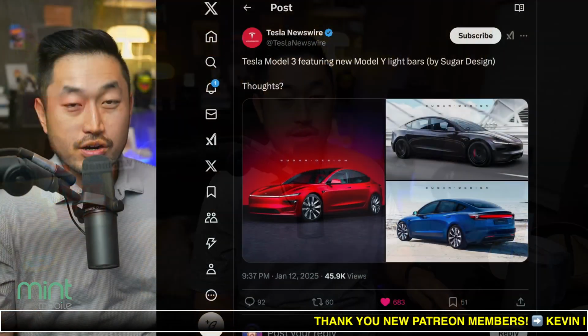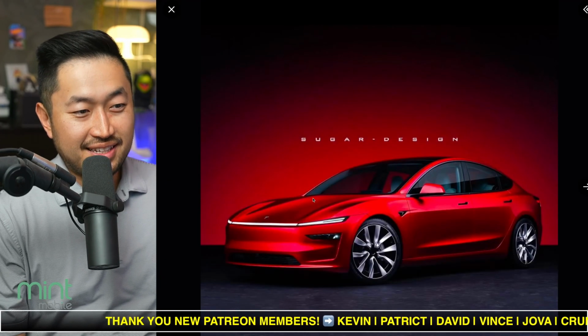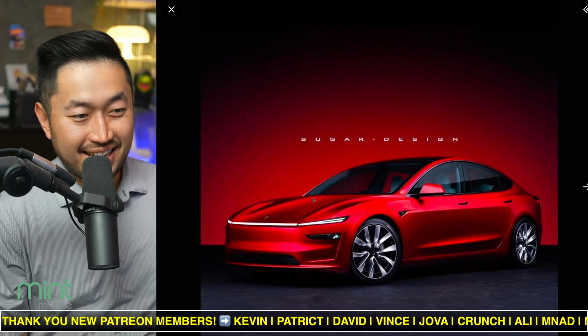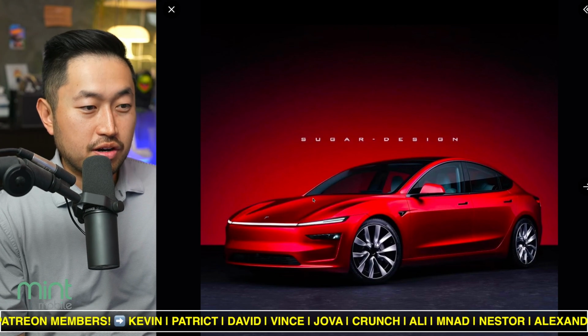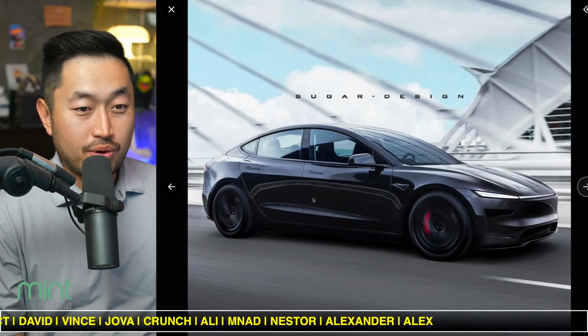Water break. And this next topic, Model 3. Cyber concept. What if the Model 3 gets re-released and refreshed and gets a light bar across the front? Well, shout out to Sugar Design for putting these together. Here's what a Model 3 Highland could look like with a cyber bar going across the front in the exact same style as a Model Y Juniper.